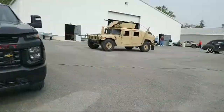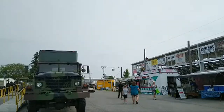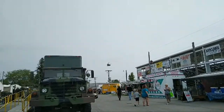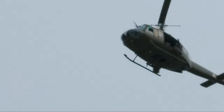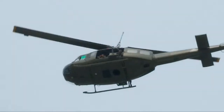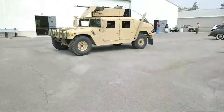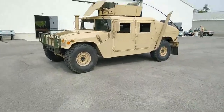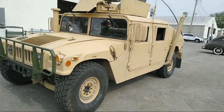All right. Thank you. Well, we have a Huey coming overhead now. I didn't think they'd be in the air here. Here she comes. Can I zoom? Okay, I can zoom when I'm doing a live stream. I didn't know that until now. This is probably the most modern thing you're going to see here, generally referred to as a Humvee.